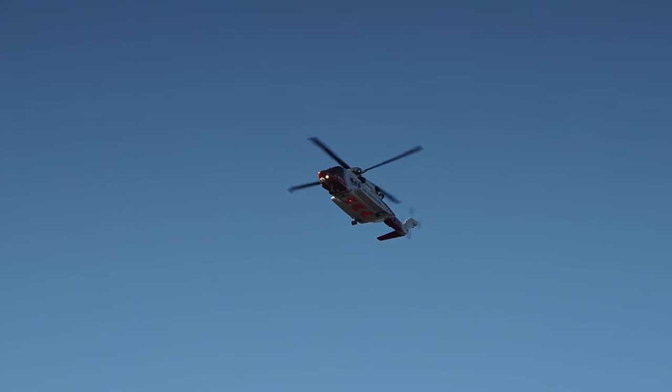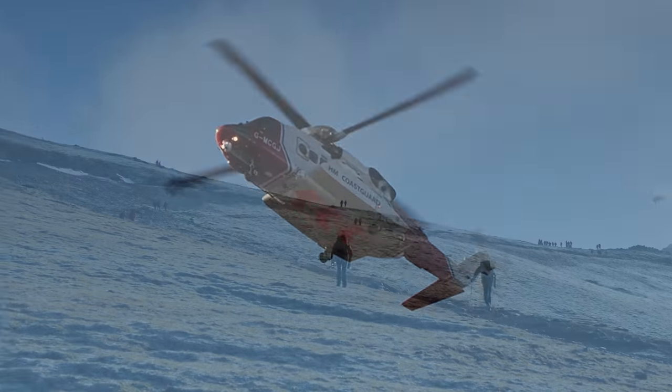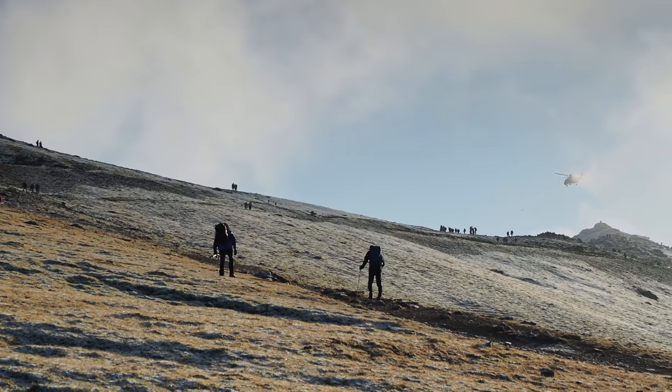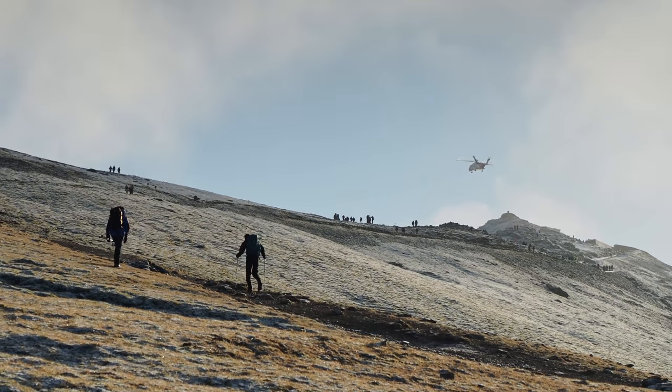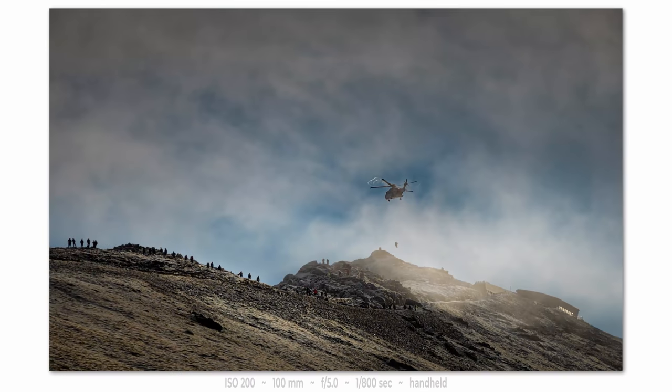So it was quite eventful up there, though, because there was a helicopter rescue from the summit. Some poor unfortunate person had to be winched off, and then the helicopter headed over to Ysbyty Gwynedd at Bangor to drop them off. So hopefully they'll be okay.